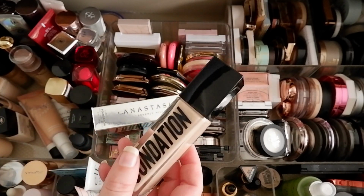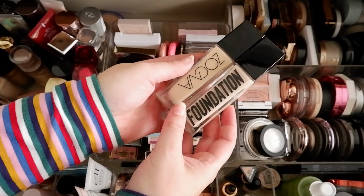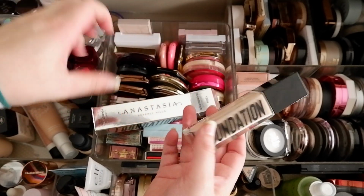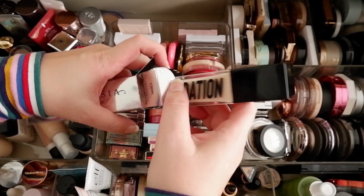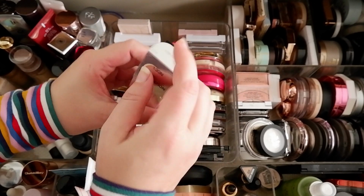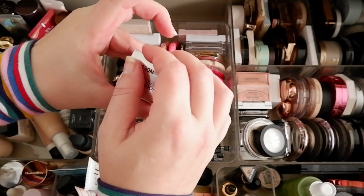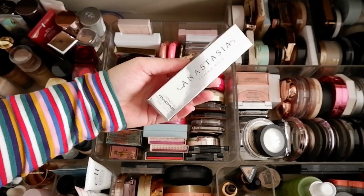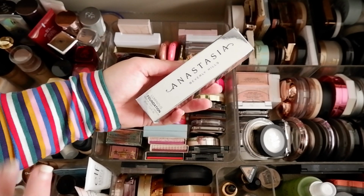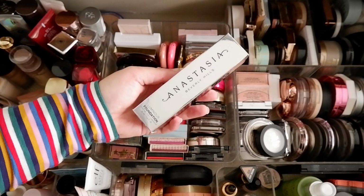So I'm hoping to, at some point this year, compare it to the Zoeva one, because apparently these are similar. So I hope before the end of the year, I'm planning to do it in December, to do a wear test, see how they wear, etc. Like I mentioned, this is still in my box to take pictures of. I usually save up tons of products that I order or buy over a month, and then once a month I sit down and snap all the pictures with the swatches and do all that.